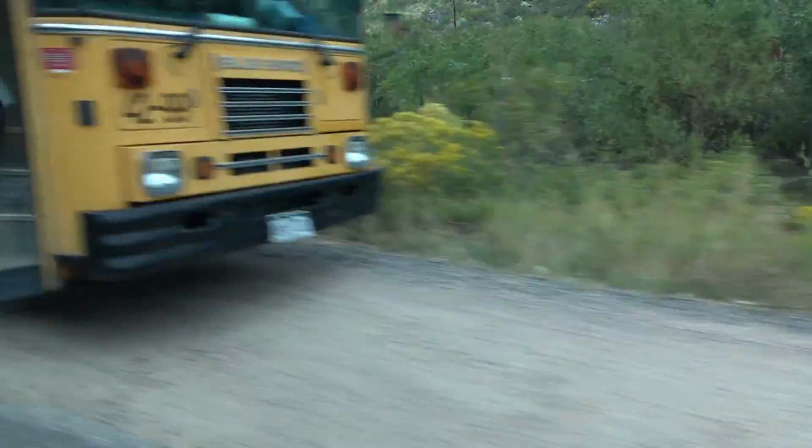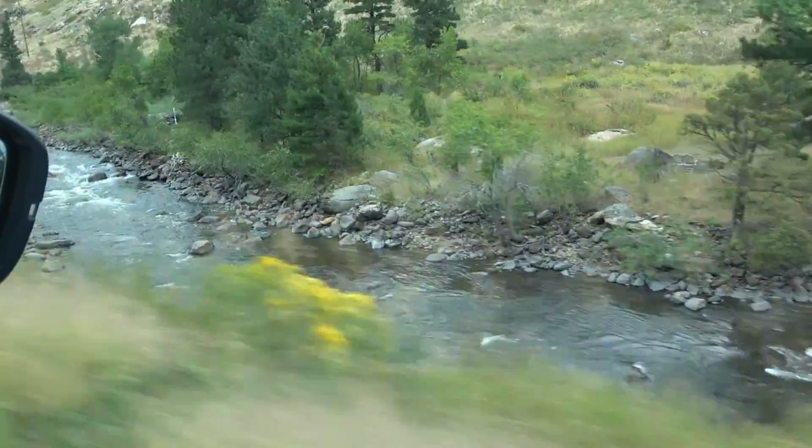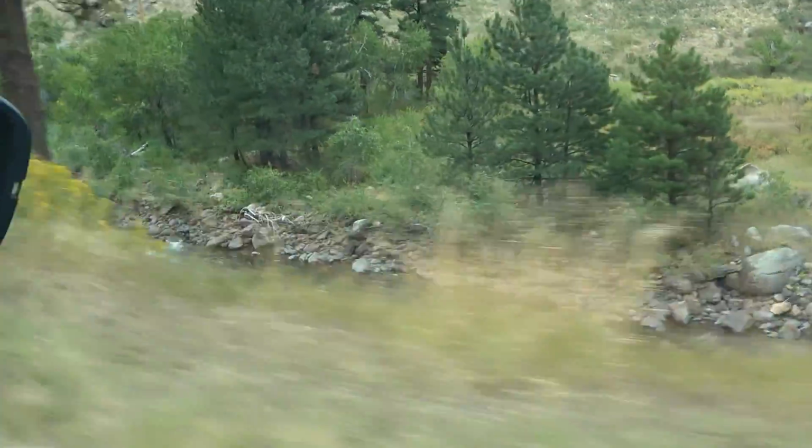That's a rafting bus there. Oh, rafts all over. It's a pretty narrow road. It's not an ideal road for a trailer, but I'm 8.5 feet wide with this tilt trailer.